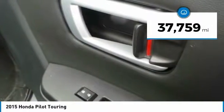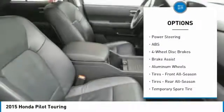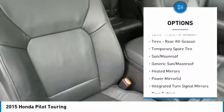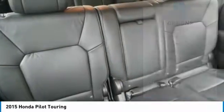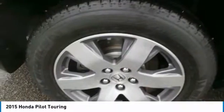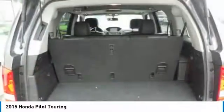Here are some of this vehicle's great options: power liftgate, anti-lock braking system, power passenger seat, tow hitch, steering wheel audio controls, keyless entry, Bluetooth, leather-wrapped steering wheel, adjustable steering wheel, power steering. If you like it online, you'll love it in your driveway. Take it for a spin today.